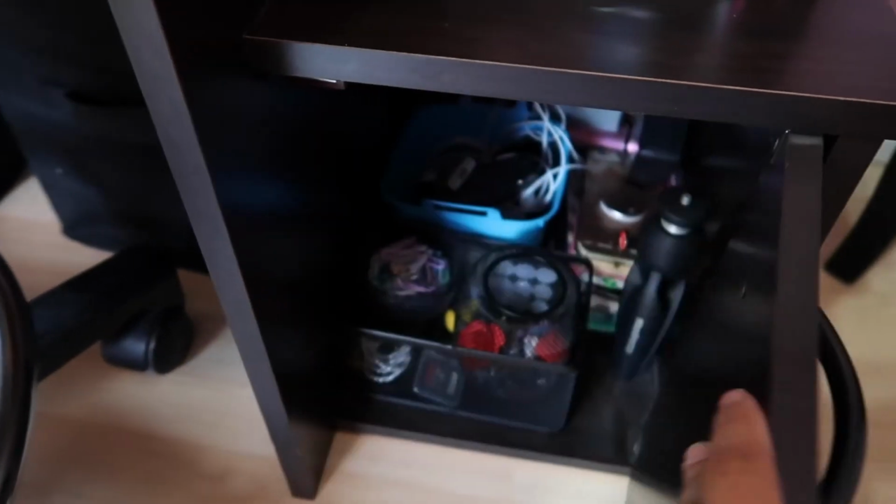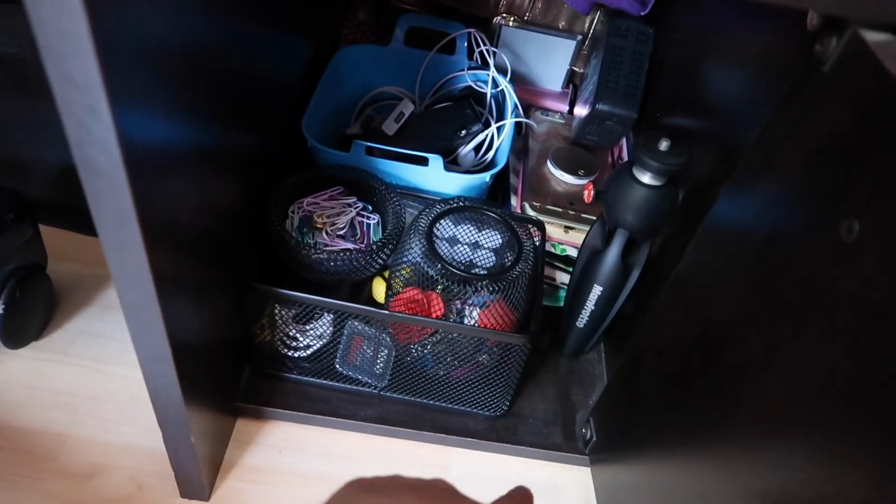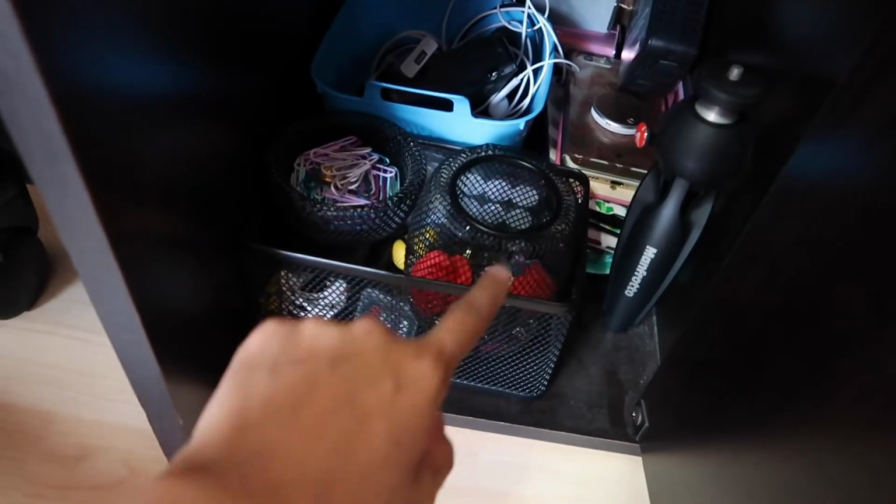I have this little drawer right here, and I just have a bunch of stuff that I stuff in the back. So I have my old iPhone and all the old iPhone cases. I have my little mini tripod for this camera whenever I vlog. Chargers and old camera stuff in the back, and then just clips and other stuff.